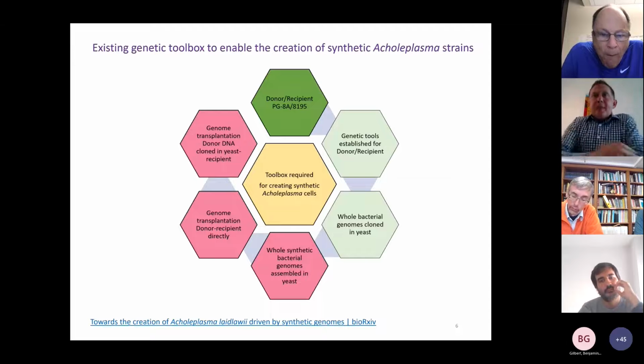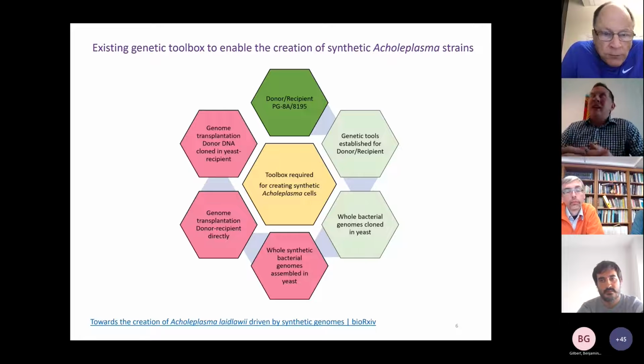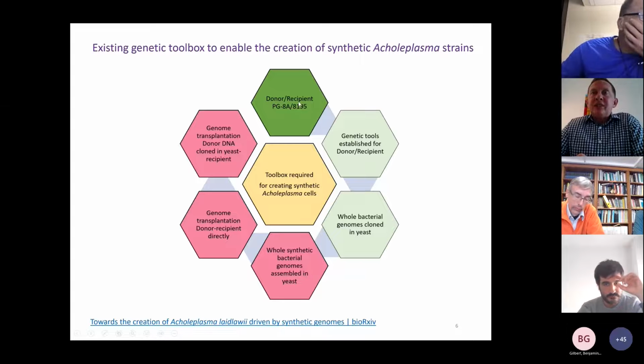All right, so we just submitted a little paper last week. You can check it at bioRxiv right now, where we developed what I almost call a tipping point to enable the research with Acholeplasma, to enable the research of creating synthetic cells and make protocols a little bit more streamlined. What we did, we are proposing two different strains as a donor and recipient for the genome transplantation. So that's what we have right now.